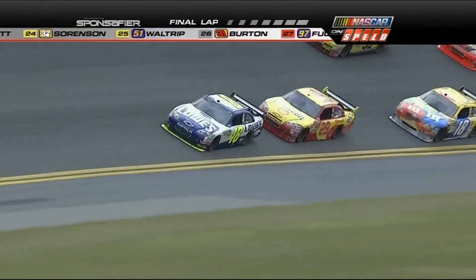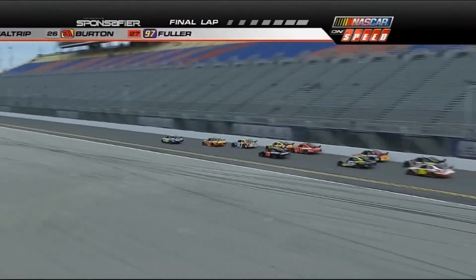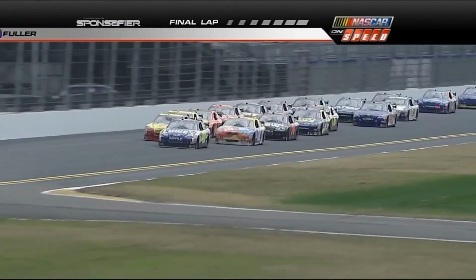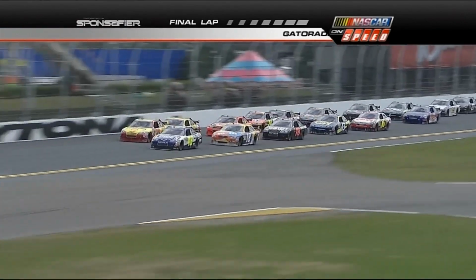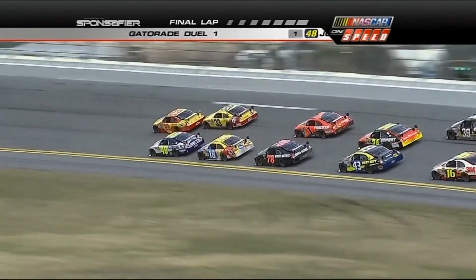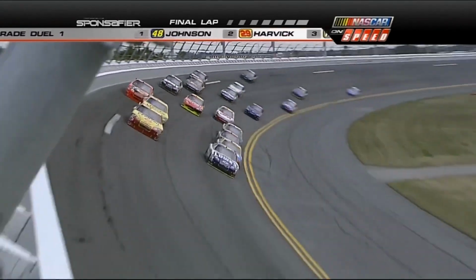Here comes Harvick, right up the back bumper of Jimmy Johnson. And there goes Kyle Busch in the 18 car. Jump to the high side. He gets blocked. He goes back to the bottom. Jimmy Johnson doing what a whale of a job he's doing on those tires. Stayed out. I think Bowyer pushed Harvick right by him on the outside through 3 and 4. Teammates. 2 Chevys helping each other.